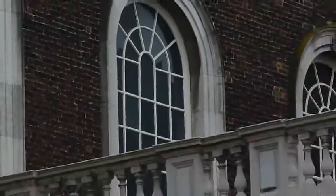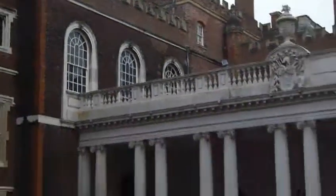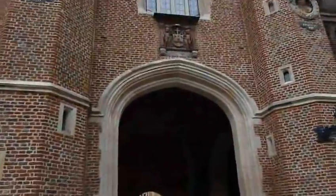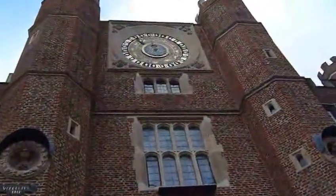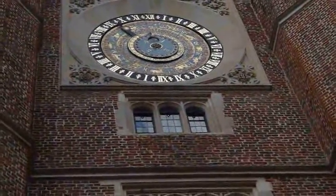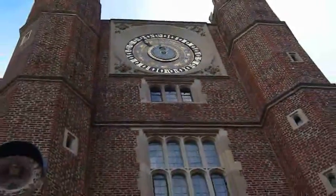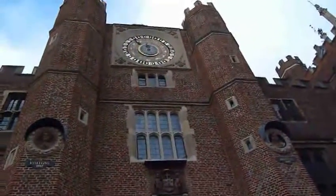The chimneys are square instead of the... Right, instead of... And the reason they call it Clock Court is the astronomical clock. Very cool clock. It showed the tides on the Thames too, didn't it? It showed the best times to travel by boat to London.